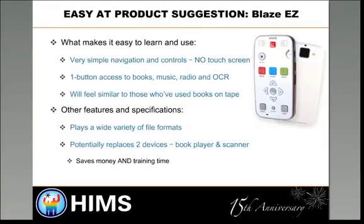Because of the built-in OCR, a lot of people right now are using a book player and a scanner. They've got one of those big bulky things that sit on the desktop to scan and read their mail out loud or other printed documents. This really does replace 2 of those devices in 1 purchase. So again, it's going to save you money because you don't have to buy 2 products, but it's going to save you a ton of training time because you don't have to learn 2 devices. Once you learn how to use the Blaze EZ, you have all of those functions built in at your fingertips.